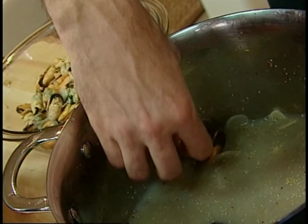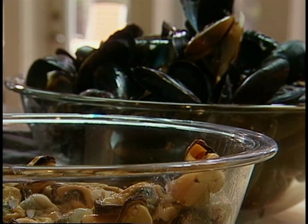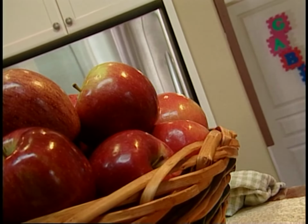And it's the broth that has inspired me to separate these mussels because now I can add flavors to it, I can bring it to a simmer, and I can do all of those things without overcooking the meat. And one thing's for sure, I'm going to need something to dip into that broth. Something like some good hearty bread.